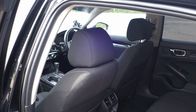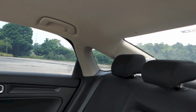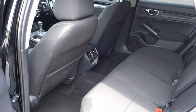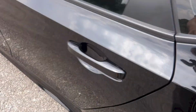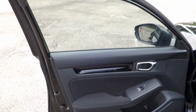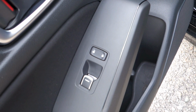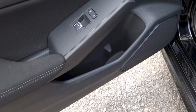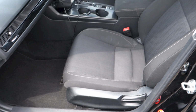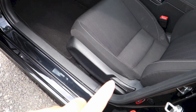Adjustable headrests, front and rear. Window control, central locking, speaker, bottle holder, storage, and the front passenger seat in this car does get full manual adjustments as well, with the same set of adjustments as found on the driver's side, just that this side loses out on the height adjustment.